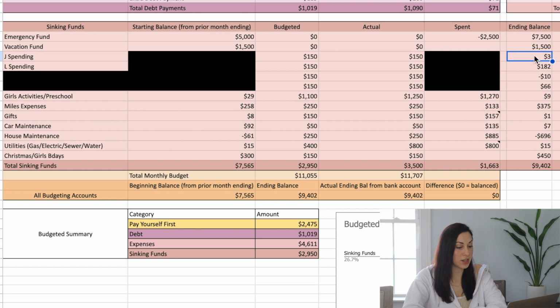Oops, I usually block this out. Well, you guys got to see where we're at. That's fine. My husband's spending, he ended with $3. We each get, like my husband, myself, and our 2 daughters each get $150. So he ended with $3. I ended with $182 in my fund. One of my daughters had negative $10 and the other had $66.